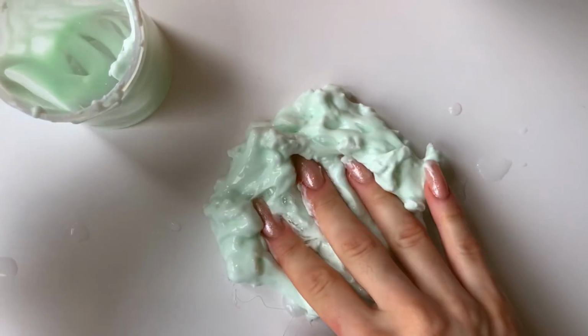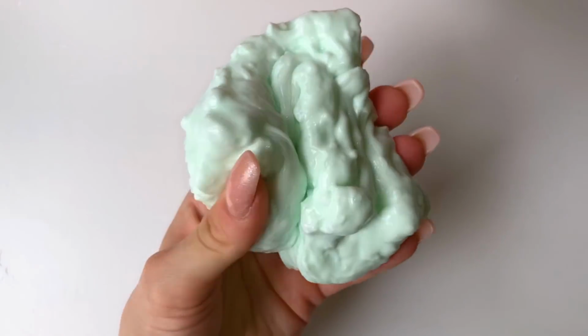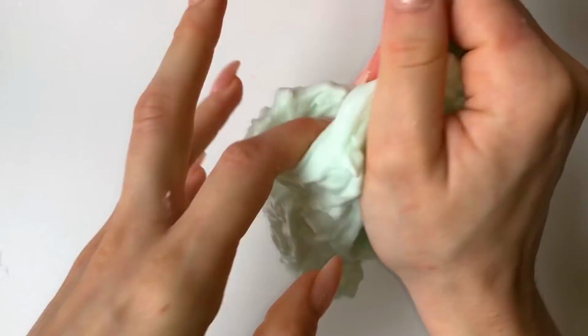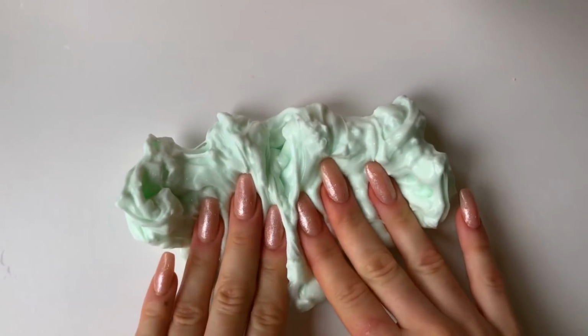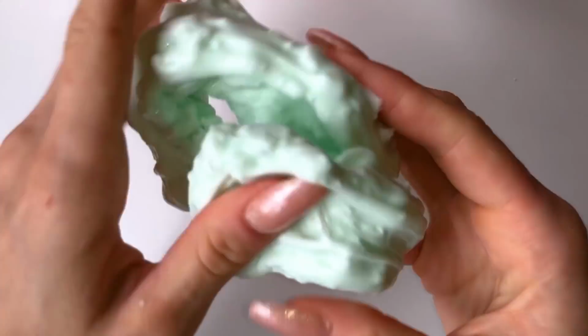The slime also arrived really sticky, but I easily fixed it with some activator. The slime also had such an interesting smell. It kind of smelled exactly like a mint milkshake. It was so yum, and I also really loved the texture. It made really awesome bubble pops, and it was a lot of fun to play with. And the color of this slime is so gorgeous.